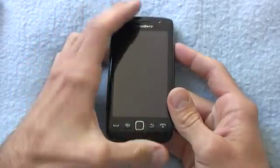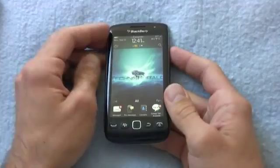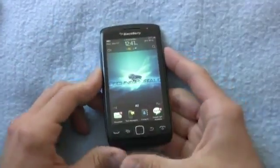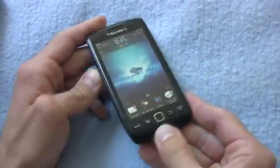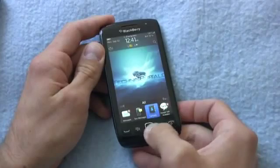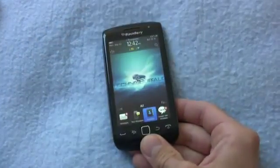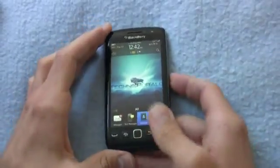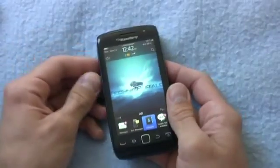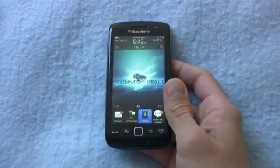Willkommen, bienvenue, welcome to my BlackBerry Torch 9850 review. This is a Sprint phone, it's BlackBerry's all touchscreen phone except for this little thing right there, and that's an optical trackpad for you BlackBerry diehards. This is available through Sprint for $150 with a 2-year contract, and that's the online pricing after you use your $50 reward card. I think in the store it's $200 with the 2-year contract.